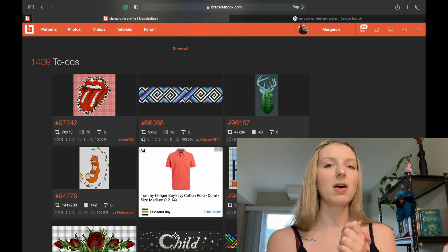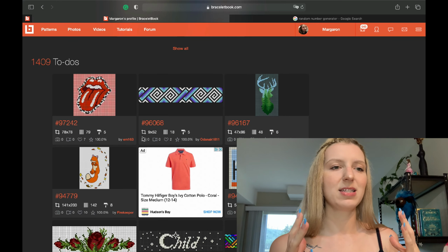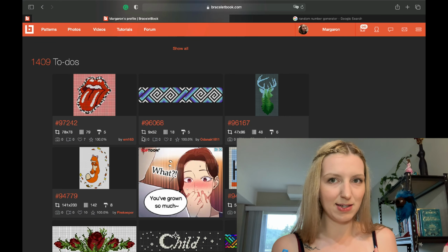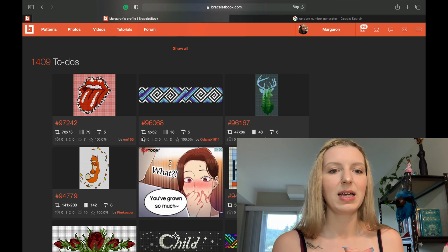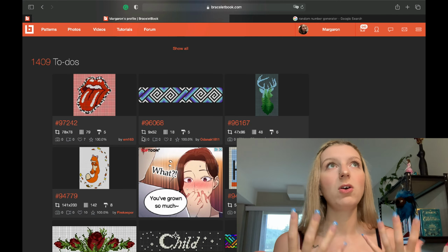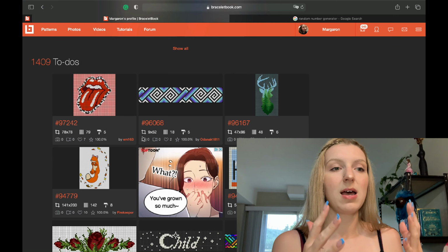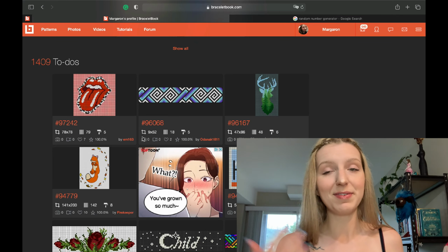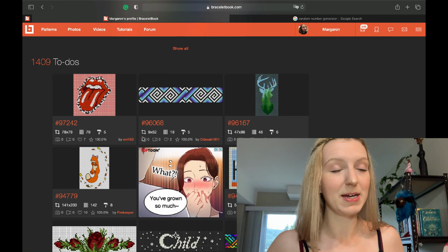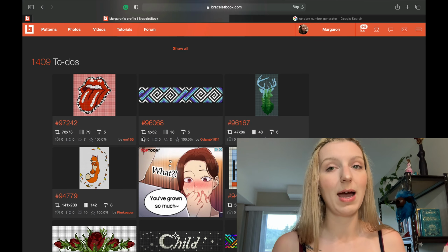So what I thought would be super fun is to make this a series, and not everything it lands on will necessarily be a bracelet. I do a lot of crafts, and so sometimes there are things I save that would be a good pattern to use for a different craft. So I thought it would be fun to do this. Basically, I'm going to count into my to-dos, and whatever number it lands on is going to be what I make.